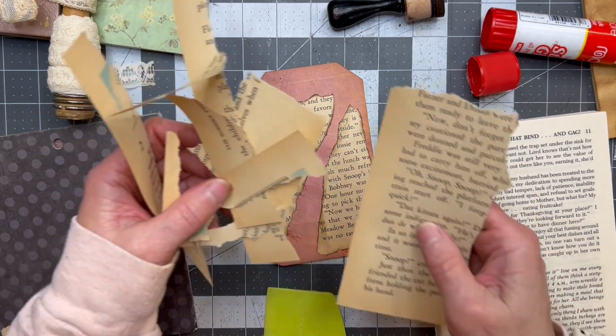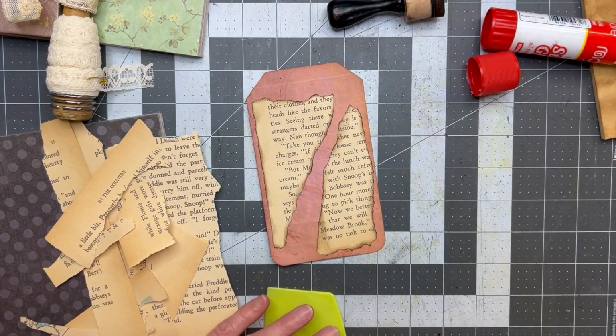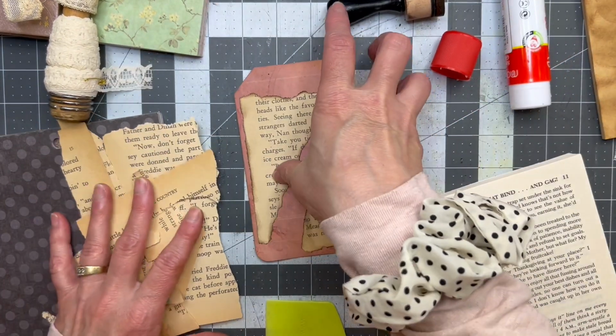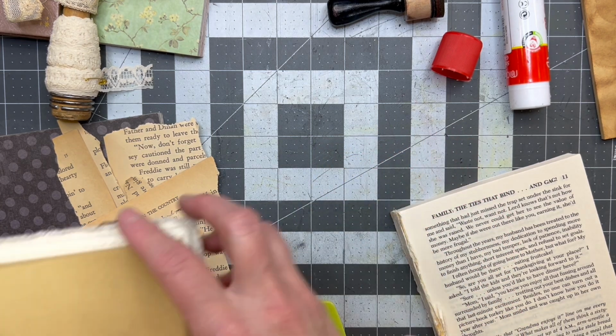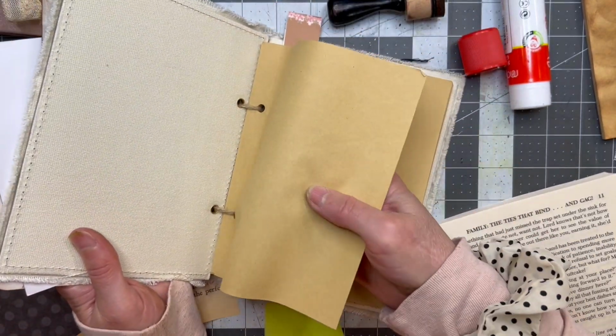Okay, so here are my little scraps. Instead of just trying to figure out where to put those, let me move that. Well, I'm going to need that. I'm going to need that. I'm going to put this aside here for just a moment. And let's grab a paper. I have this little notebook here. How do I get those apart?